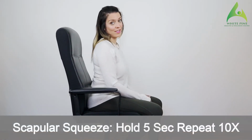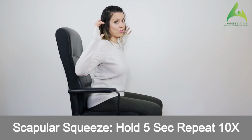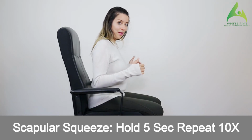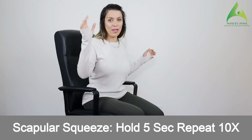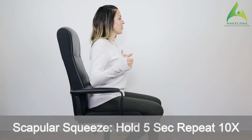The second exercise is going to be a scapular squeeze. Again, we are trying to wake up our back muscles, right? So bring your arms right beside your body. Squeeze your shoulder blades back as if there's a penny between your scapula, your shoulder blades, and you're trying to hold on to that, okay? So hold 1, 2, 3, 4, 5, relax. Again, 1, 2, 3, 4, 5, relax. You can repeat it 10 times and do it 3-4 times throughout your day.